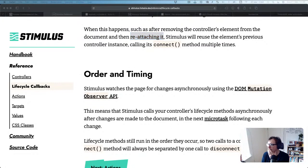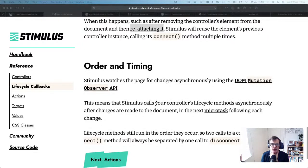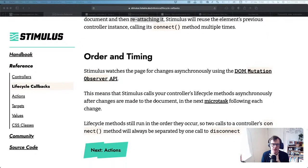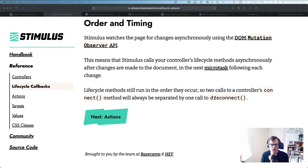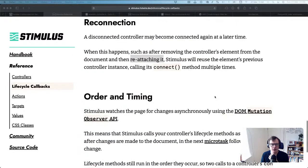Okay. Stimulus watches the page for asynchronous changes using the DOM mutation observer API. This means that Stimulus calls your controller's lifecycle methods asynchronously after changes are made to the document, in the next microtask following each change. Lifecycle methods will still run in the order they occur, so two calls to a controller's connect method will always be separated by one call to disconnect. Okay.